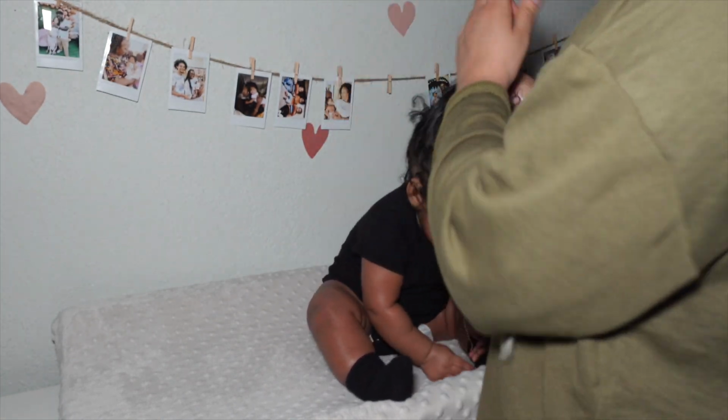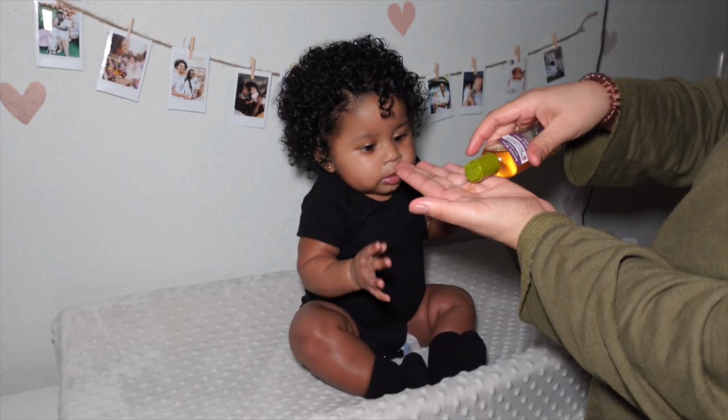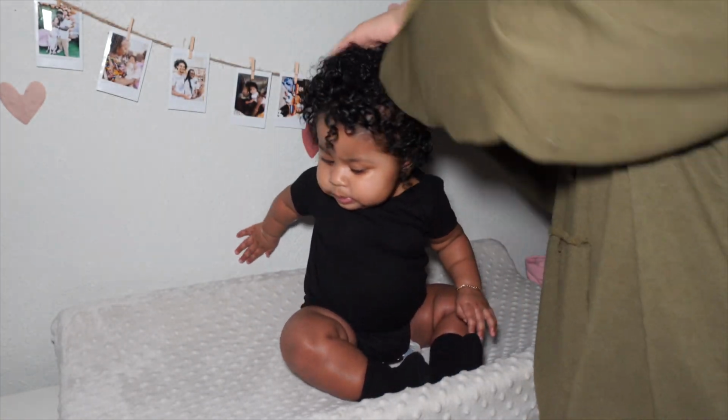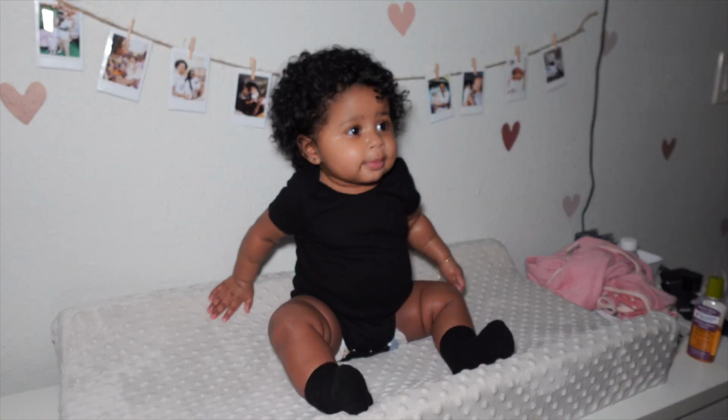I don't know why. I'm in a Facebook group for moms, and they're like, oh, don't put nothing on the baby's head. And I'm like, listen, my daughter's black and she has a head full of curls. I need to put something in this baby's head, especially after she started sleeping more roughly and her hair was getting more dry. Like, I need to put something on her head.